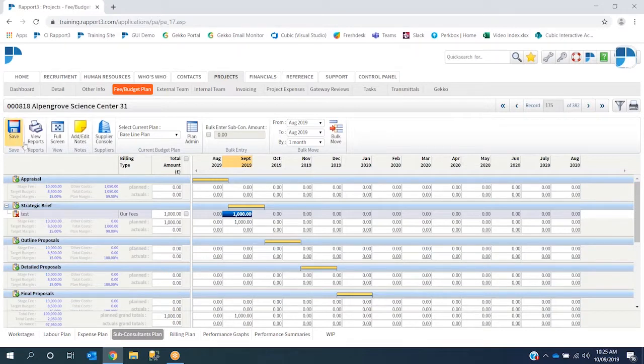Again, I'm just going to save. After this, you can use Rapport's various reports to extract useful information and data about your project, as well as using our Cube service, which allows you to export a data feed that can be used on Microsoft Excel as well as Power BI to create your own bespoke reports.